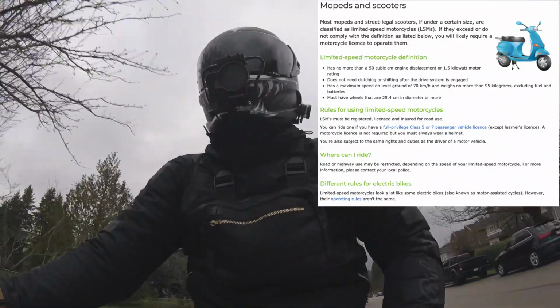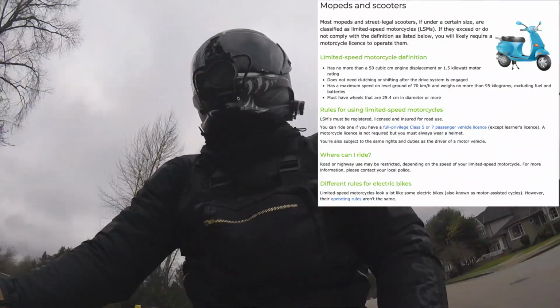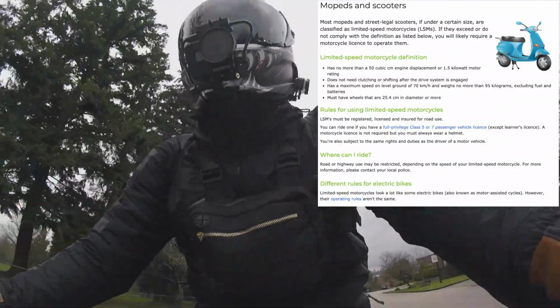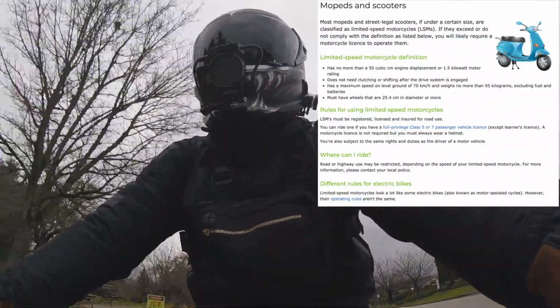So limited speed motorcycles look a lot like some electric bikes, known as MACs, which I'll get to in a second. But of course, the operating rules are completely different compared to the MACs. LSMs and MACs are pretty different.